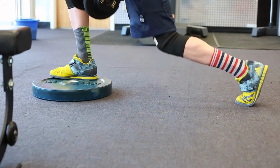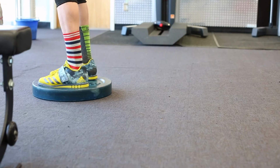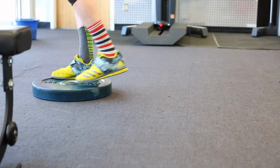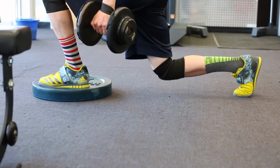And again, one of the reasons I do the single leg stuff is to help with just keeping my hips happy and my lower back, and just that little extra 2.5 inches of depth really helps me out, and I just like it a lot.